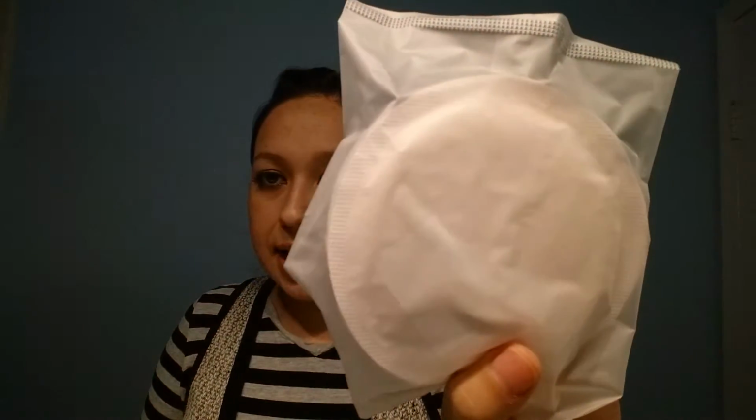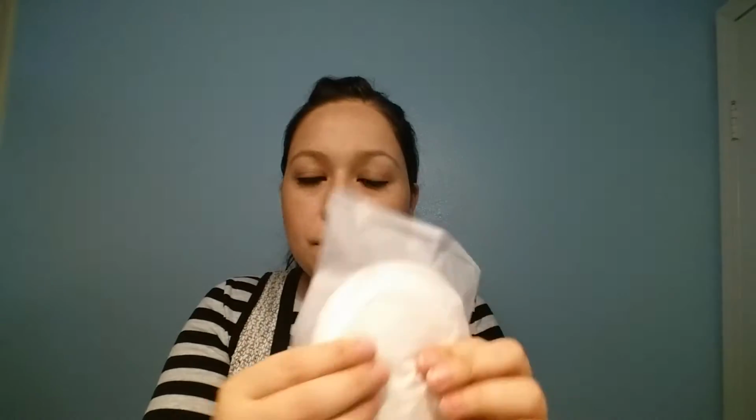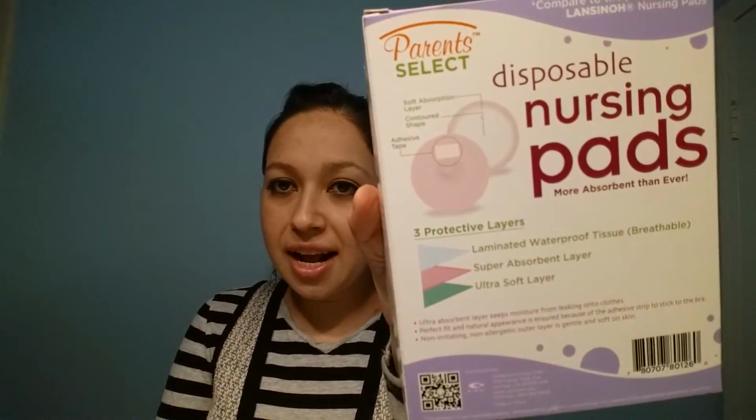So they're really thick, and I like them. And since they're disposable, before they used to come each of them in one bag, and now they're 2 in a bag, and they're really thick. You can really see, and they hold a lot. Like if you're away or you don't have them anymore, you don't have to leak on your clothes, right? And it has 3 protective layers: laminated waterproof tissue, the super absorbent layer, and the ultra soft layer. And they're really good for 99 cents. It has 12 counts, so 6 dual packs. Really good. I bought like 3, I think, or 4 boxes.